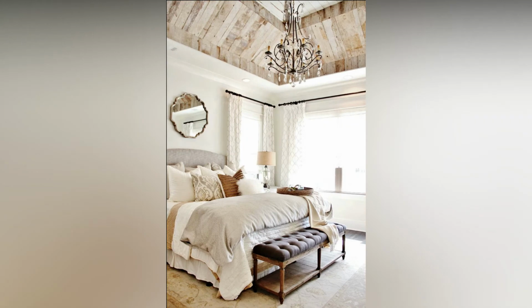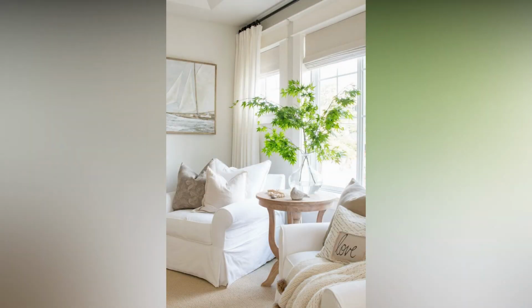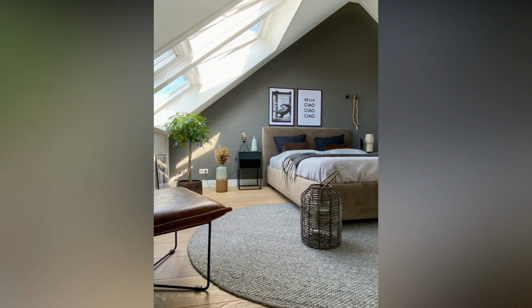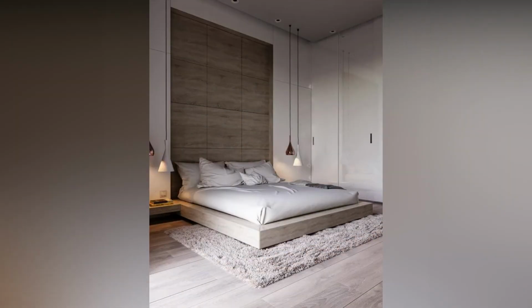If you are planning on having more than one person use the space, you want to think about how many people will come in and out of the space. If you are looking for an interior design that is both simple and clean, consider using a minimalist design that is easy for everyone to follow.